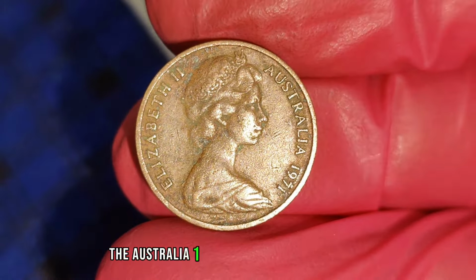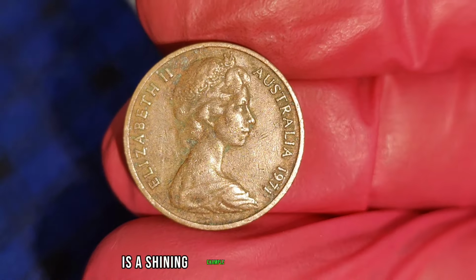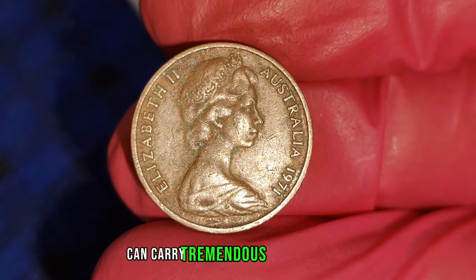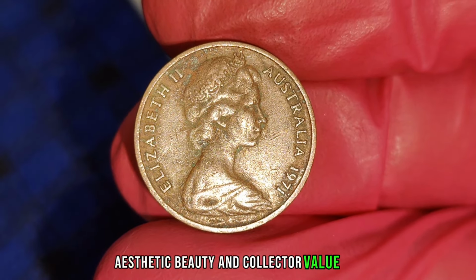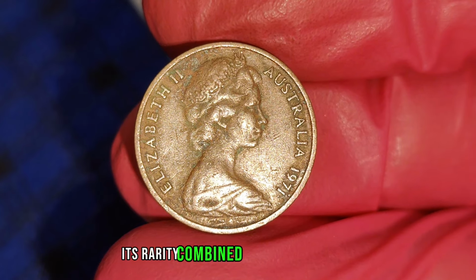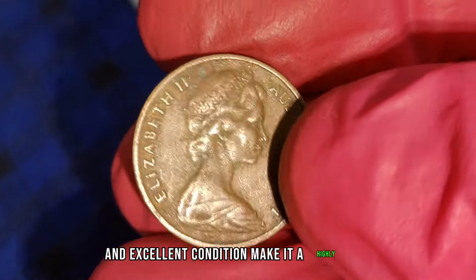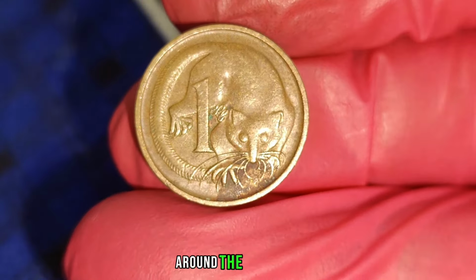The Australia 1 cent 1971 reverse gray spot coin is a shining example of how a small, seemingly simple coin can carry tremendous historical significance, aesthetic beauty, and collector value. Its rarity, combined with its unique minting feature and excellent condition, make it a highly prized item that continues to captivate collectors around the globe.